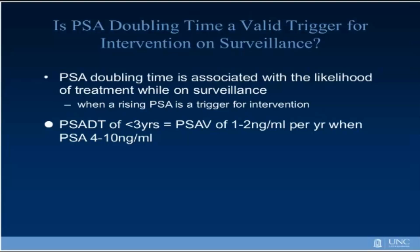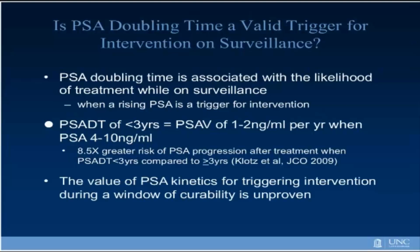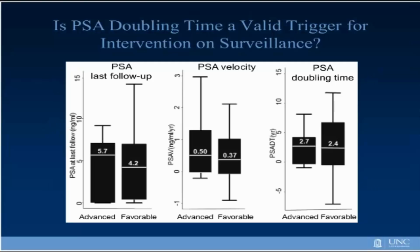A PSA velocity of 2 nanograms per year rise, from, say, 4 to 6 over the year prior to diagnosis, has actually been associated with prostate cancer-specific mortality in treated populations. So this is a fairly high bar for defining progression. And interestingly, there was an 8.5 times greater risk of PSA progression after treatment in those men with a PSA rising that quickly. And that's a published experience from the Toronto series. So we believe in our practice, at least, that the value of PSA kinetics for triggering intervention during the window of curability is unproven, and we tend to still recommend repeat biopsies consistent with the NCCN guidelines.